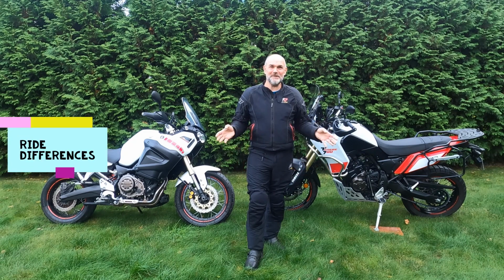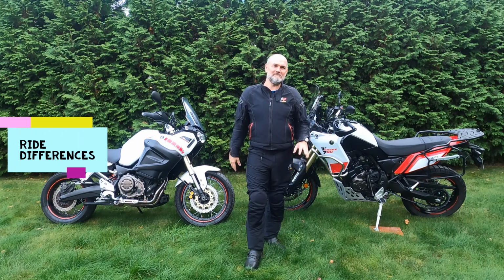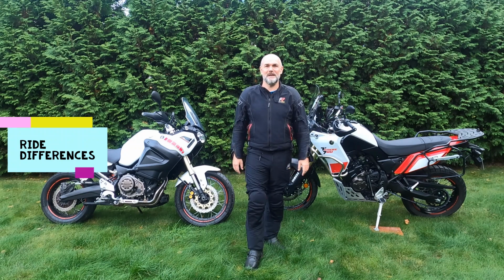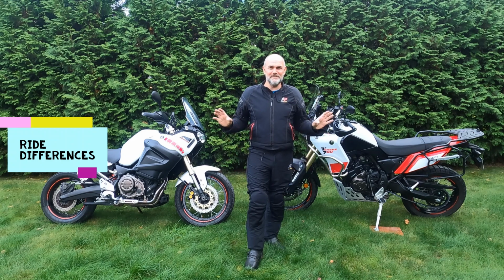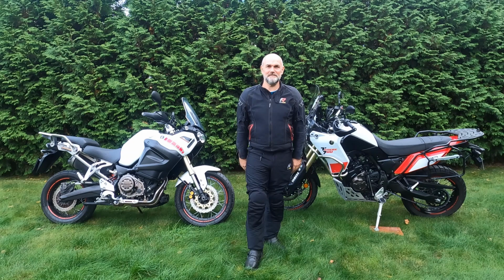So let's talk about the ride. First on the highway, and let's talk about wind protection. The shield is adjustable in Super Tenere, not adjustable in T7, unless you buy an extender from T7 Rally. Driving position is similar because of the ease of standing up and resting.